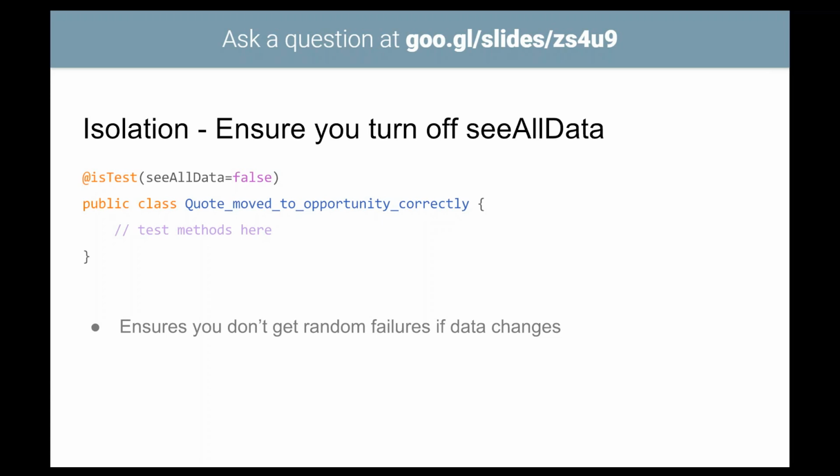It hasn't always been. But if you call it out there, it makes it explicitly clear to everyone who comes into the future. The reason you do this is otherwise when you move from your sandbox test to your production organization, suddenly your test fails because the data is different in production, or if an end user makes changes to the data, your tests start failing. So whenever you can, turn off SeeAllData.